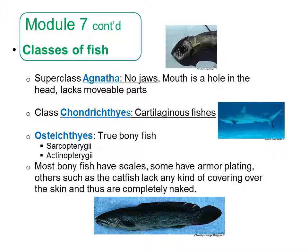Chondri, that prefix means cartilage. So the cartilaginous fishes are the sharks, rays, and skates. And basically, you just got to remember that. Sharks, rays, and skates have cartilage and not true bones.